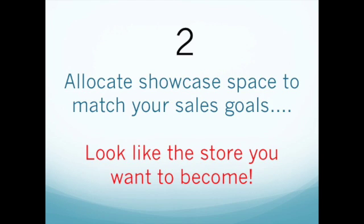Recommendation number 2, allocate your showcase space to match your sales goals.